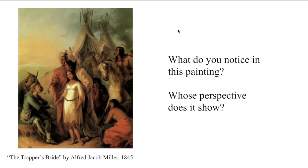And what you see here is a painting called The Trapper's Bride by Alfred Jacob Miller from 1845. And you can see these indigenous men looking towards this white guy, this voyageur, probably French, and they're kind of offering their daughter towards him and saying, hey, you two might be a good match, you might fall in love, you might make a good couple. Also, while you're busy making a good couple, you could trade me for some kettles, and I could sell you some furs, and it might be a good thing.